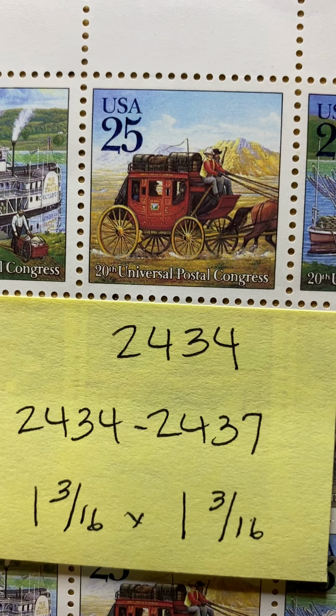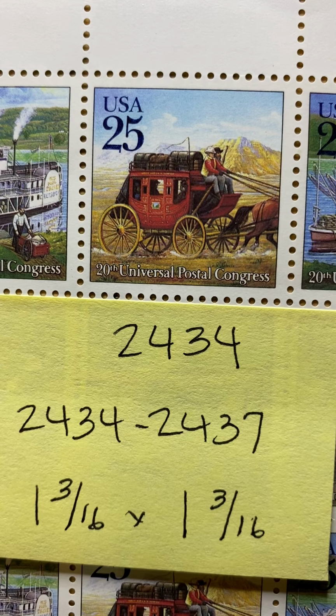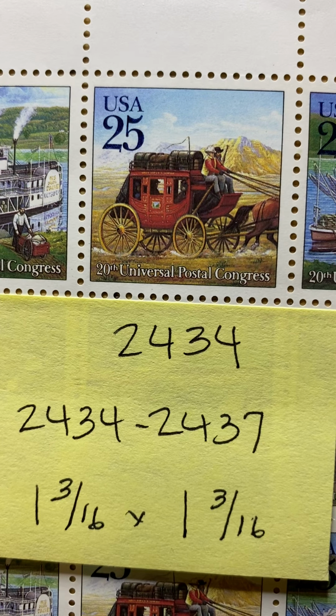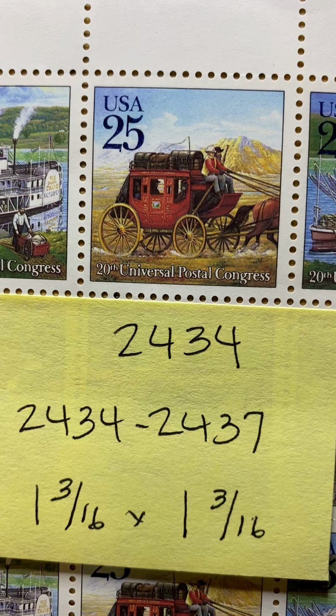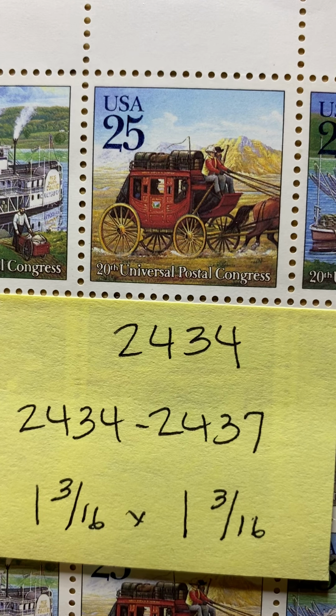The Universal Postal Congress is in the news today because of the trade wars in 2018 between the U.S. and China. They are now renegotiating the rates for final deliveries of international postage. So you may hear of the Postal Congress currently in today's news. Once again, this is 2434 to 2437. We are looking at the stagecoach stamp, which is 2434.